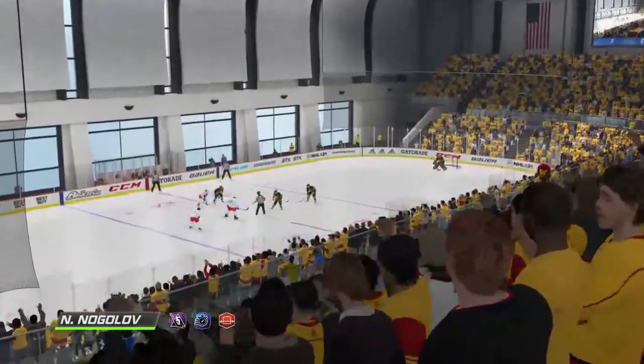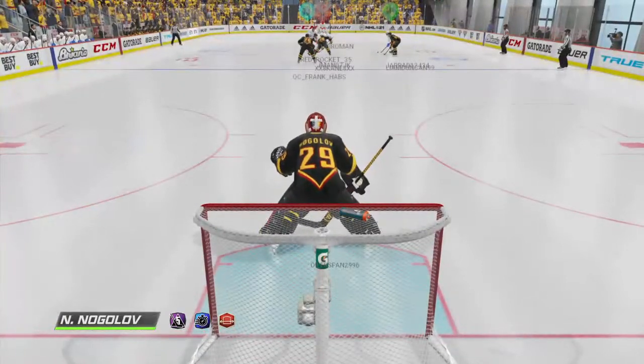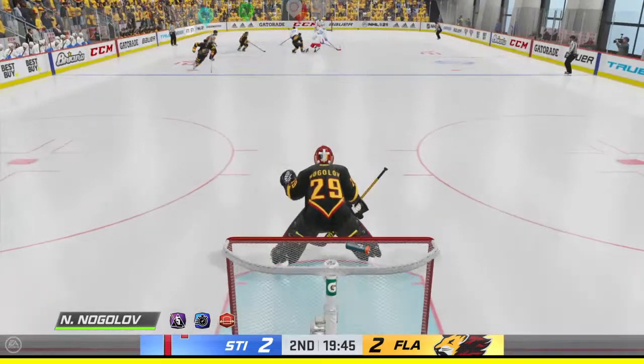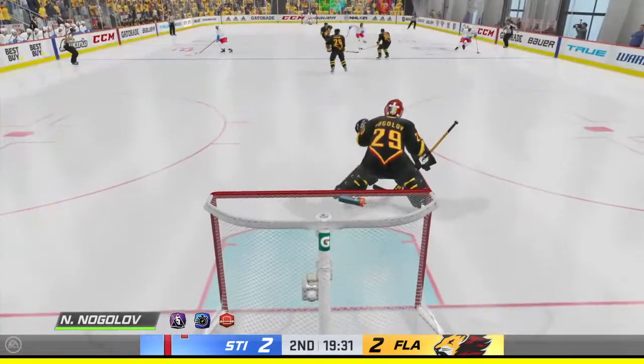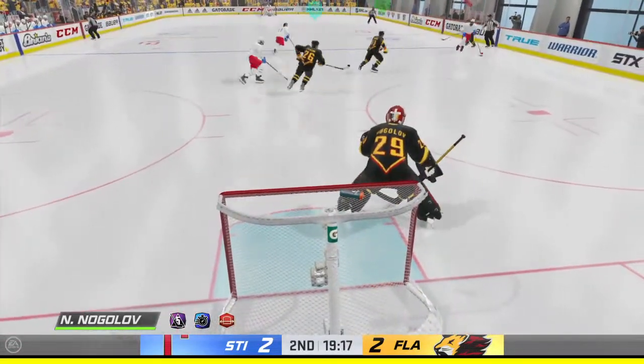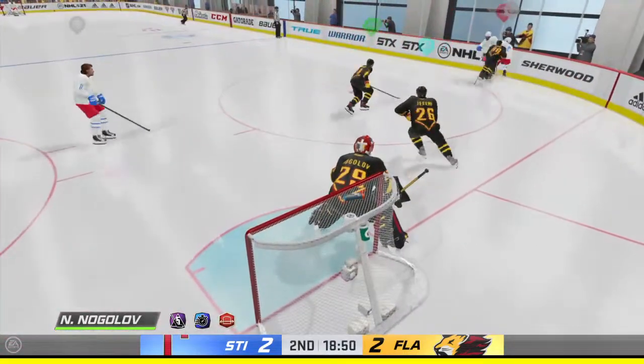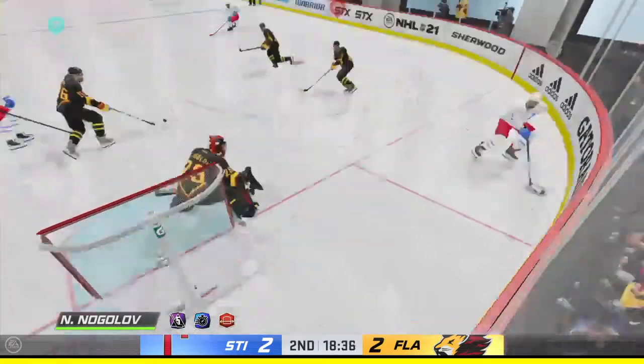Faceoff for period number two about set to go. Period number two now underway. Let's see what this one has in store for us. Ray, what's your assessment of the game to this point? Gatineau's focus has to be getting more pucks to the net. They really didn't do much in that first period.